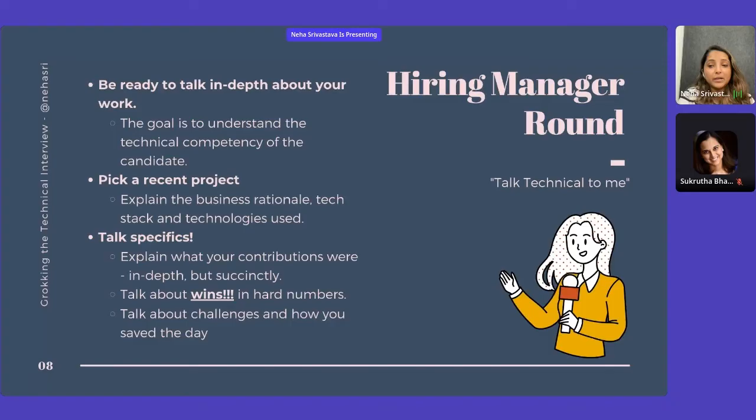Once again, I recommend picking a recent project as a tool to explain your experience. It can be the same project you use for the recruiter round, but you should be prepared to explain the vision, the business rationale of the project, the tech stack you used, and the technologies you used. Give clear and concise descriptions about your role in the project. Be prepared to justify your technical decisions if asked about them, and if you were the decision maker specifically. The more senior you are, the more details you need to know and discuss.